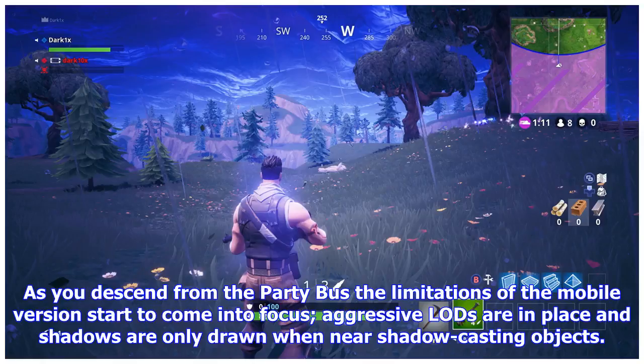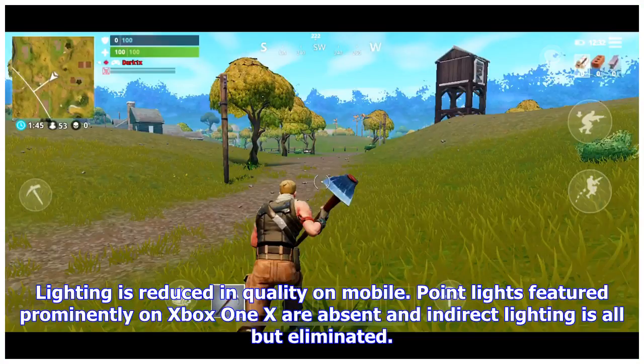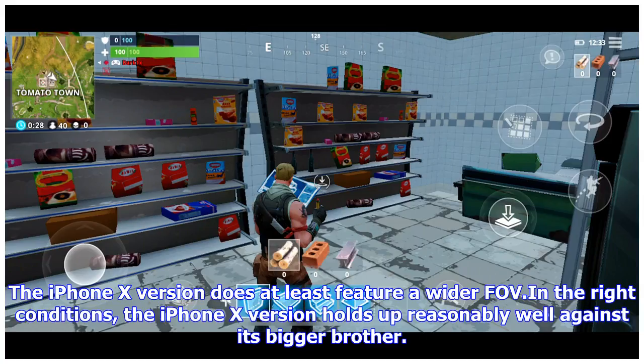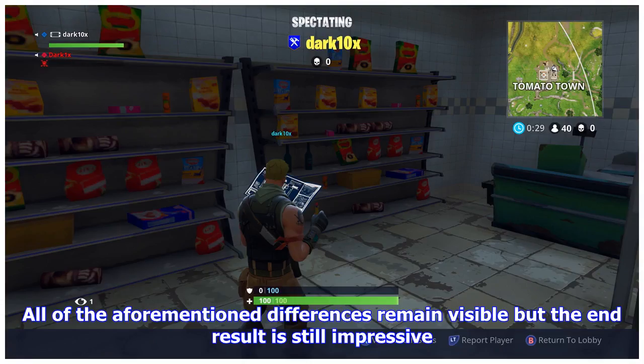As you descend from the party bus, the limitations of the mobile version start to come into focus. Aggressive LODs are in place and shadows are only drawn when near shadow casting objects. Lighting is reduced in quality on mobile. Point lights featured prominently on Xbox One X are absent, and indirect lighting is all but eliminated. Screen space reflections are absent on mobile, while the quality of the stormy skies above is reduced. The iPhone X version does at least feature a wider FOV. In the right conditions, the iPhone X version holds up reasonably well against its bigger brother. All of the aforementioned differences remain visible, but the end result is still impressive.